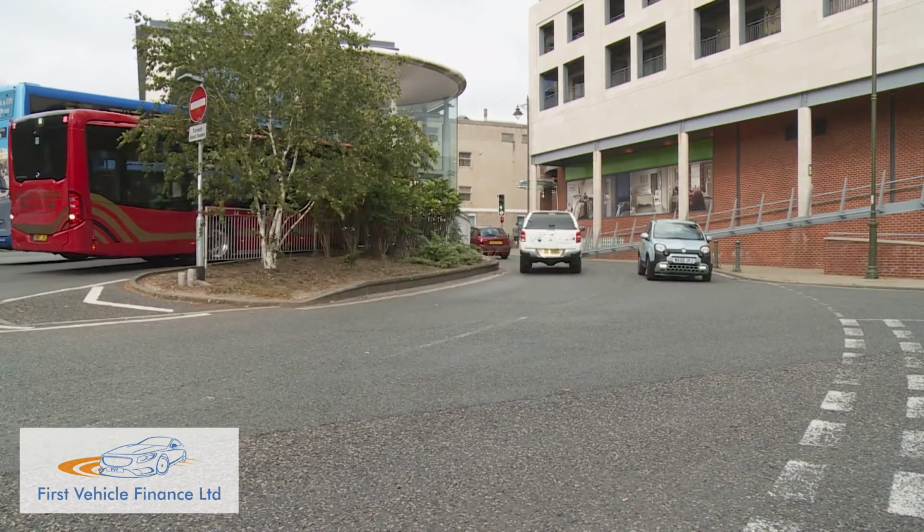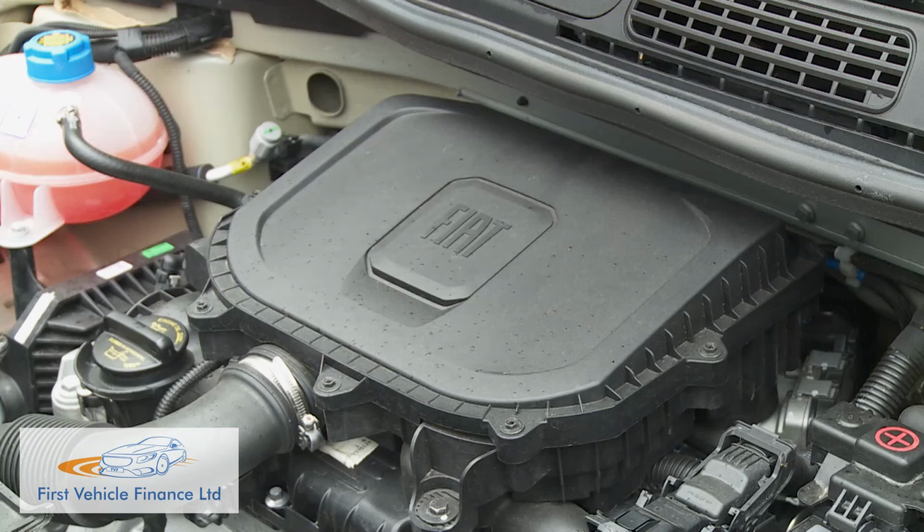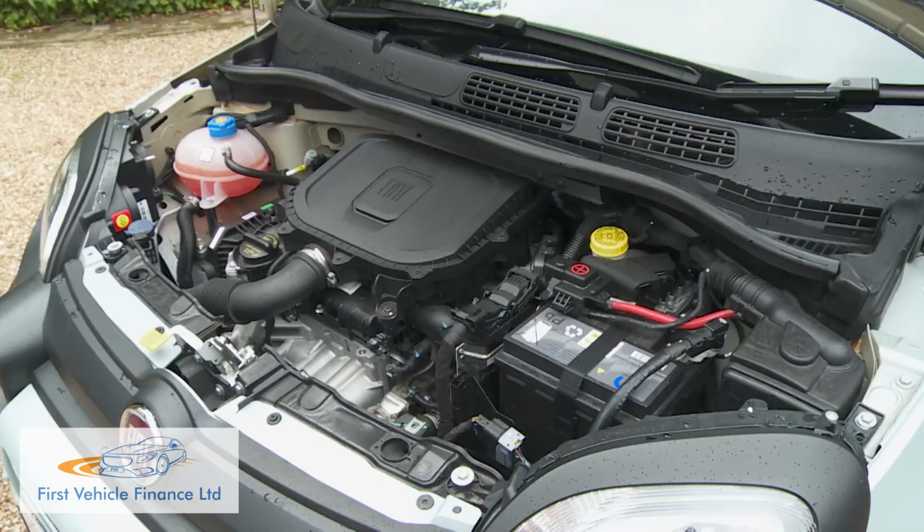What this is then is less a hybrid power plant and more of an embellishment to combustion engineering, which boosts efficiency by up to 30% in CO2 emissions, according to Fiat. That brings us to the WLTP rated figures, 50.4 mpg on the combined cycle and up to 126 grams per kilometre of CO2.